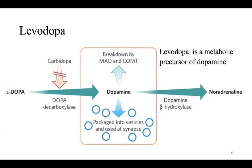The effects of levodopa on the central nervous system can be greatly enhanced by co-administering carbidopa, a dopa decarboxylase inhibitor that doesn't cross the blood-brain barrier.